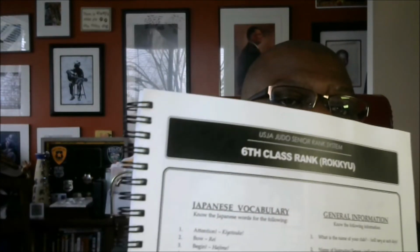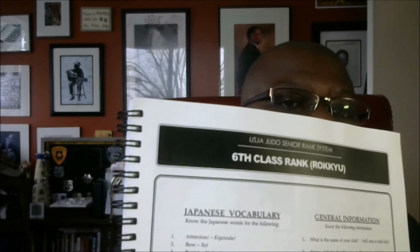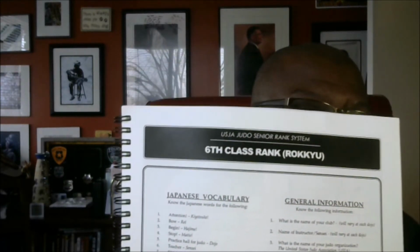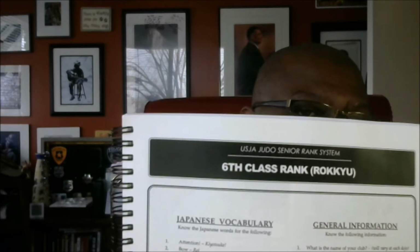So I handed out a sheet like this with the 6th class rank, or Roku, to you guys. If you did not get it from me, let me know. But I handed this out to the new guys and you veteran guys, so you should keep this. I would suggest you get a judo folder and keep it at home. That way you can put all your judo information and literature inside those folders to keep throughout your judo career.